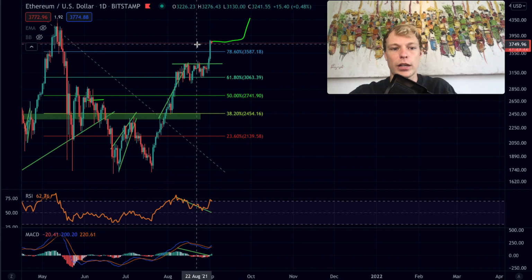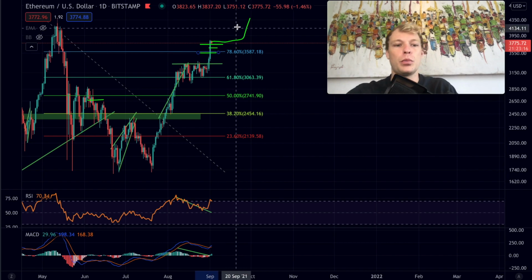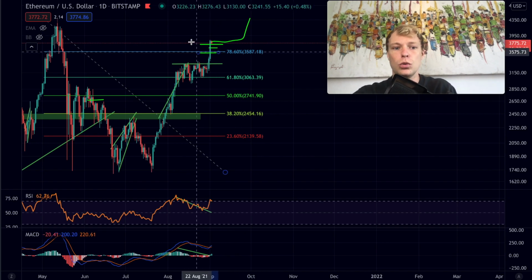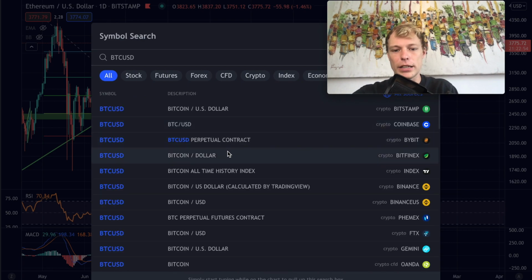So what you can do is look at certain key support levels right here, and the moment Ethereum is breaking those support levels with increasing amounts of volume, then that is the moment you might want to hedge or take profits on your long position. So guys, that's what I'm watching right now with Ethereum. Let's go back to Bitcoin.